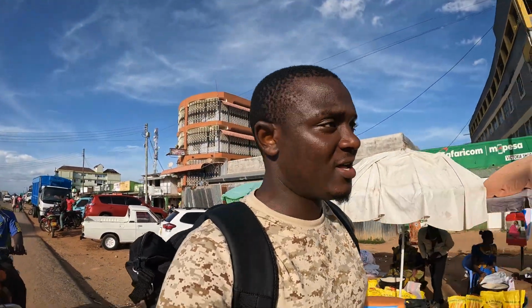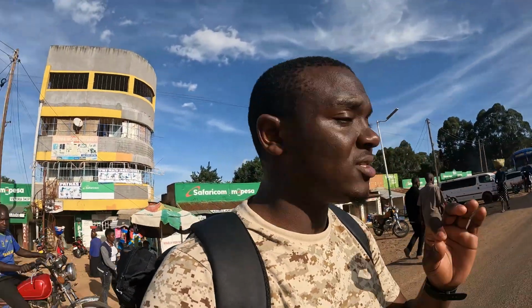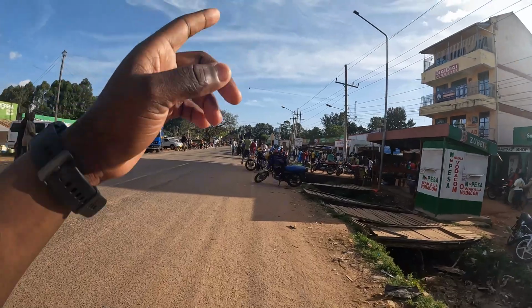And then there's rice. Plenty of rice and maize here. My host actually told me rice is cheaper here because it comes from Tanzania. But maize is a bit expensive because it is basically for export. So that is the border.